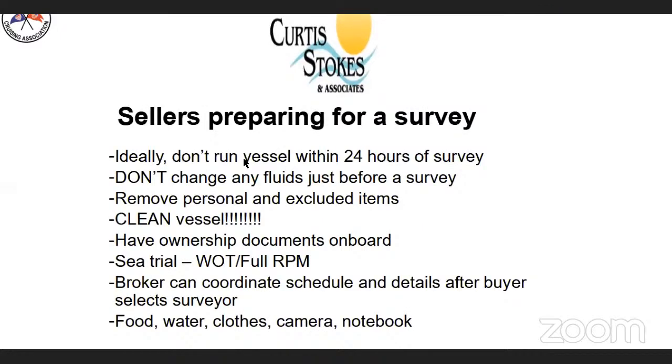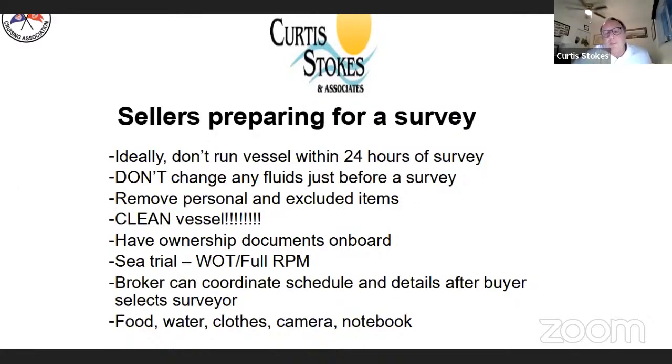Now, sellers preparing for a survey. Yep. So the first two items I mentioned earlier, just don't run the vessel prior to the survey, preferably within 24 hours. Don't run anything and don't change any fluids. Whatever you do, don't change any fluids, because most buyers want their surveyor to do an oil sample so they can have an oil analysis report. And if you have 0 hours on your oil, they can't do that.